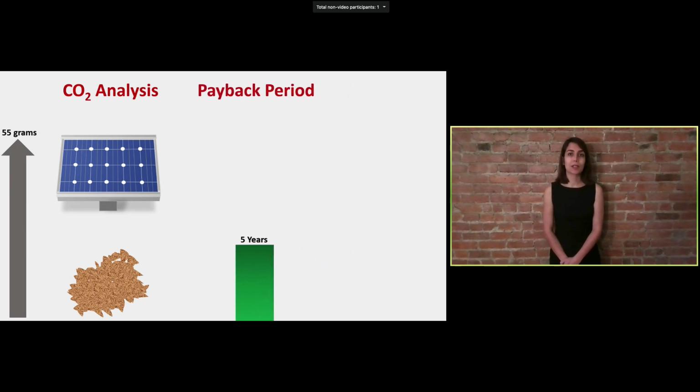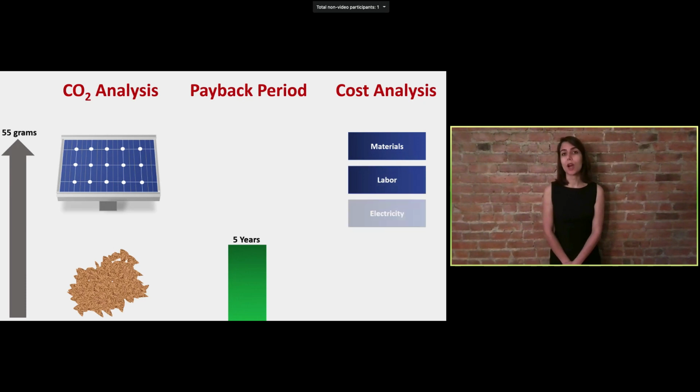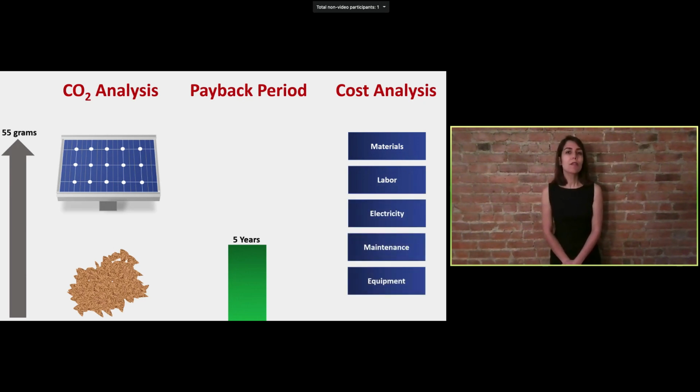Unfortunately, however, this is not the end of this analysis, and there's one more aspect to consider. A solar cell manufacturer has different sources of cost to cover, from materials to equipment and maintenance. Which means that if I were to agglomerate the carbon dioxide analysis and the cost analysis, I'd be looking into realistic payback periods as long as 10 years.